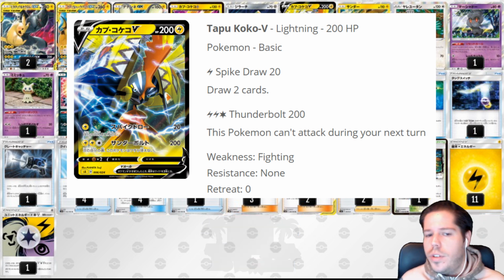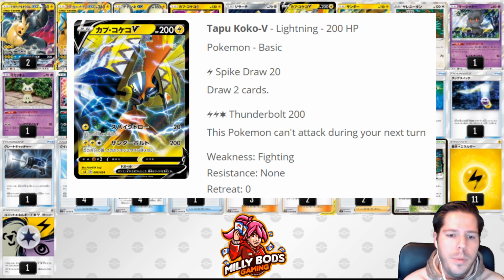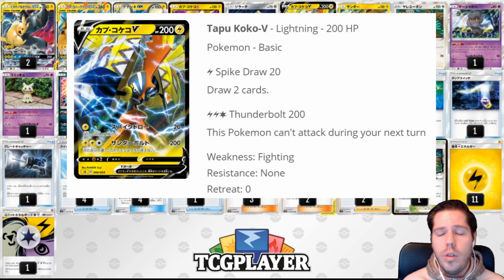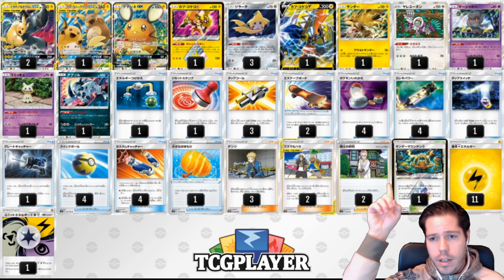So a decent way to start off the battle with Electro Power. You are able to increase that damage along with Thunderbolt's damage output, which is really nice. And even though this Pokemon can't attack during your next turn, the person who won, rather, is playing 4 switches right there. You can see them right there.